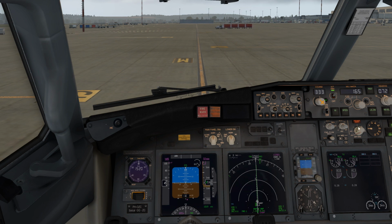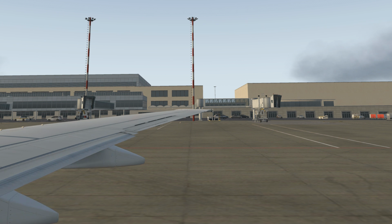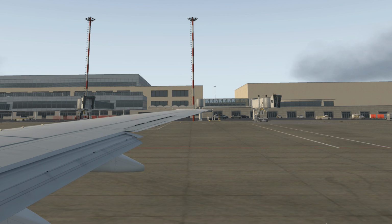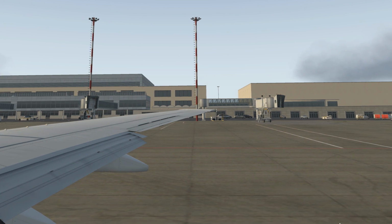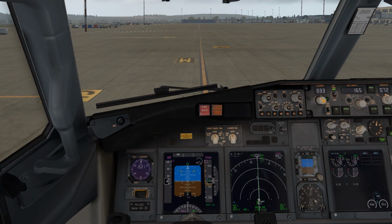Okay, so put our auto brake to RTO, we'll drop our flaps 5. Okay, so there's our flaps 5 down. We'll do our systems check whilst we're here on wing level. So we'll go full left, full right, full forward, full backwards, rudder left and rudder right. So that's all good there. We're all set now to depart.